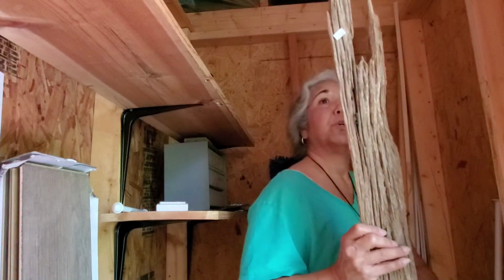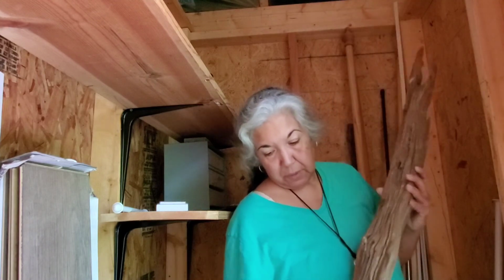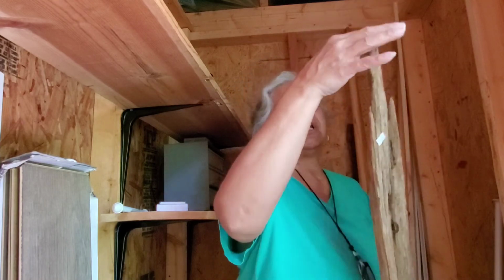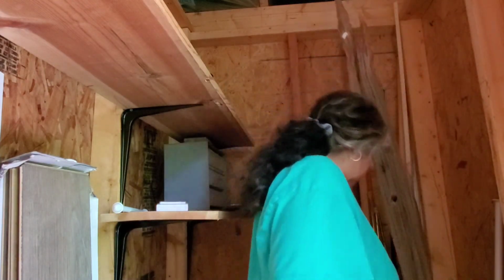This is a piece of wood I'm planning to do some kind of artwork or something with. It's just so, so pretty. But I don't want to stand it on this sharp end and take the chance of breaking it. So we're going to go on this side.